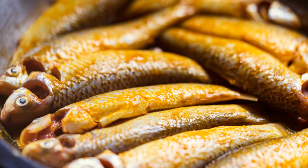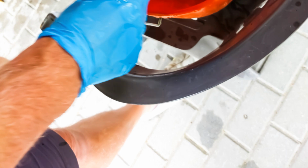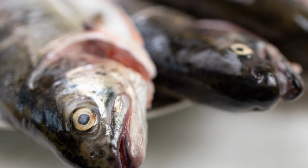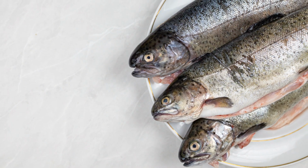Now that we have our cleaned and cut pomfret, let's pause for a moment to appreciate our work. Notice the smooth, scale-free skin, the perfectly sized pieces, and the fresh, oceanic aroma of the fish. This is the beauty of preparing your own ingredients. You get to experience the transformation from raw to ready to cook.